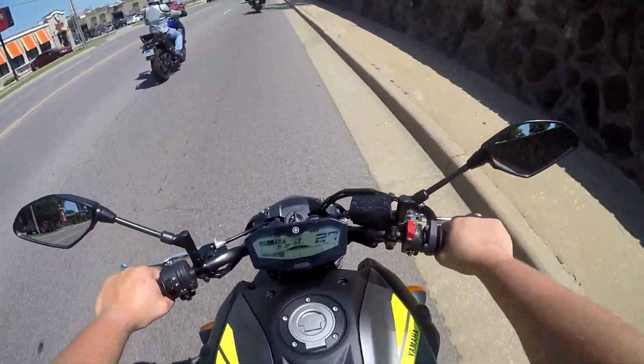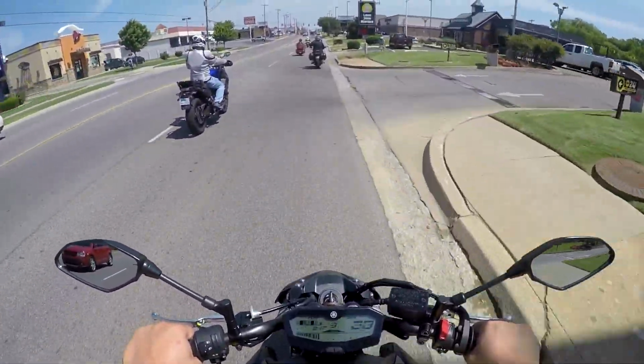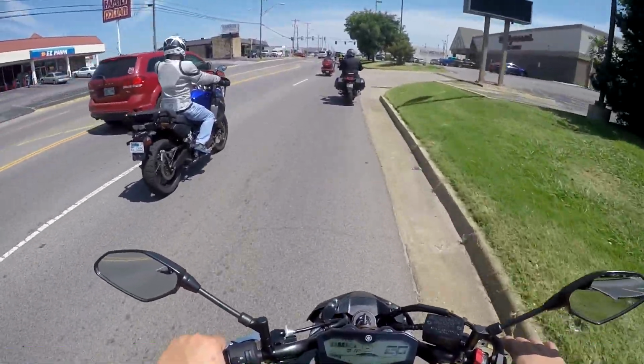Traction control, all that good stuff, I left that on. That's probably why it actually isn't ripping the wheel up. It's probably in kind of a soft mode right now, because it's a test bike and they're like, we don't want you pulling the wheelies. No wheelies. Yeah, that's probably what is going on right here.